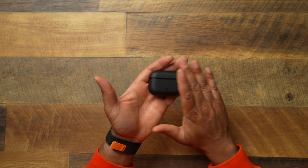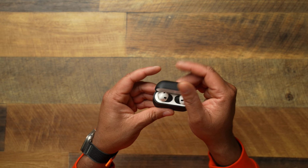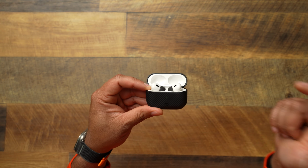Get the job done. Just in case anybody wants to know, this is wrapped in the Pitaka MagEZ case for your AirPods. And when you open it up, I do have the Comply foam tips. Now, this isn't any kind of plug or anything. I recently stumbled across these and I love them. Foam tips go in your ear, makes the fit so much better. I'll link them down below if anybody's interested in them. Just makes my AirPods that much better.